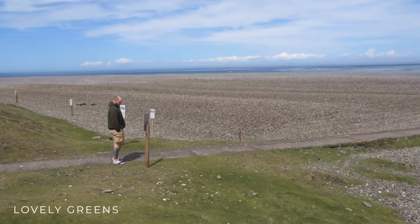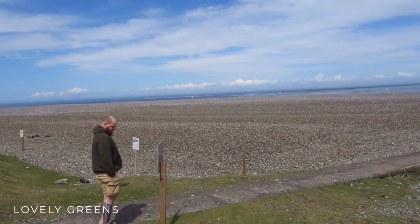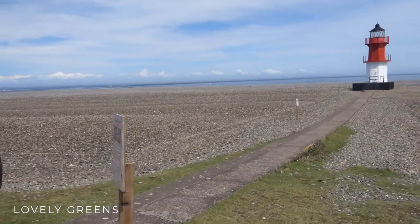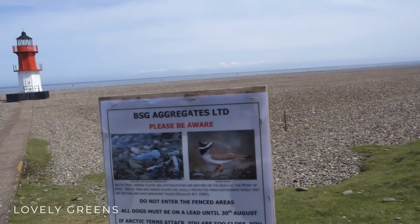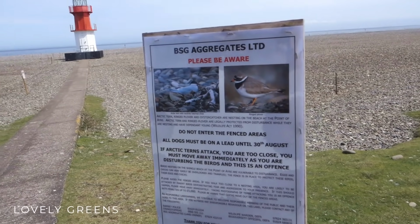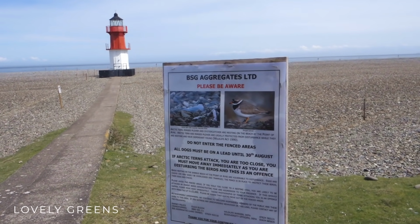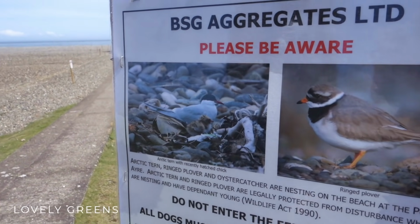So the entire beach is roped off right now. There are little signs all the way around, and I suspect that it's because there are nesting birds. What's it say? Yeah, Arctic tern, ringed plover, and oyster catchers are nesting on the beach until the 30th of August. Yeah, they're really camouflaged. You don't really see them until you're right upon them.